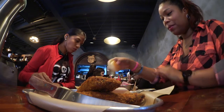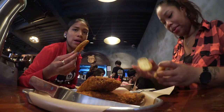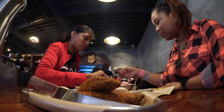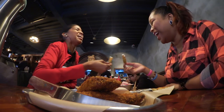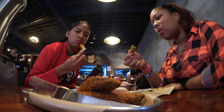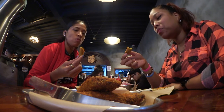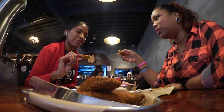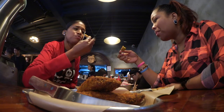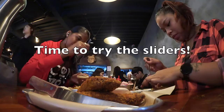Look at the bread though. It's like butter with seasoning. Alright, I'm about to try the fried pickle. It's hot. Good, the sauce is good. I should have made pickle chips. Right? Pickle chips. Better.